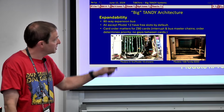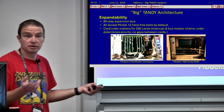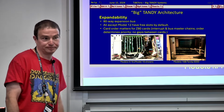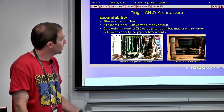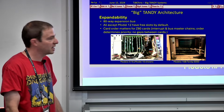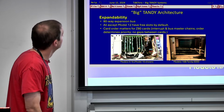On the 12, 16B, and 6000, the case was redesigned so there's a door on the back and users could manage the cards themselves. But the Model 12 lacks the card cage. It's just a big metal wall in the back of there. Radio Shack had a $250 or $300 upgrade, I think, that would allow you to add the card cage. But now if you have a Model 12, there's no Radio Shack anymore.